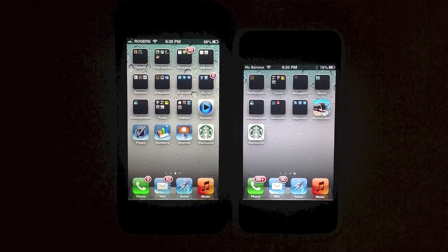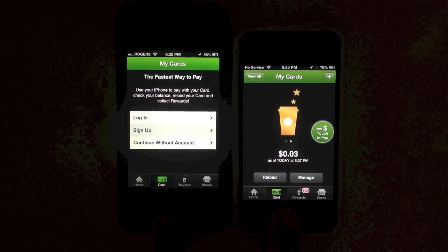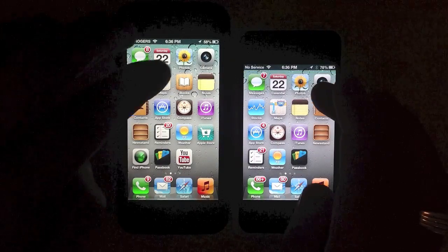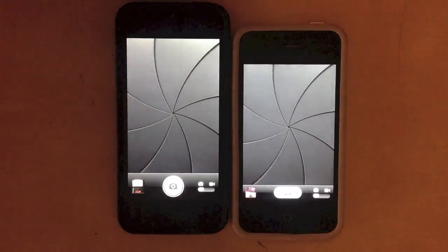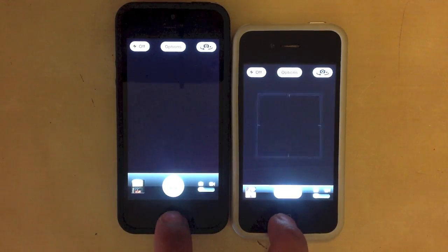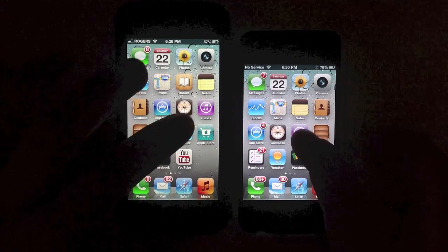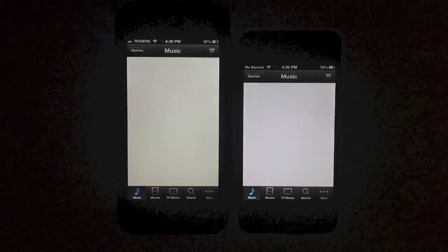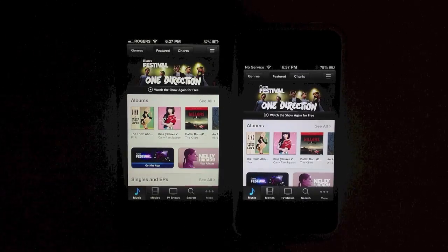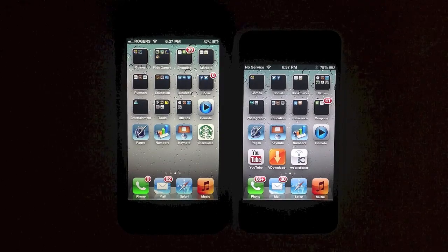Let's check out the Starbucks app. A lot quicker on the iPhone 5, obviously. Let's try launching the cameras. Marginally quicker on the iPhone 5, however, quicker nonetheless. Now let's try launching iTunes. As we can see, a bit quicker on the iPhone 5 once again. And lastly, let's check out Pages.